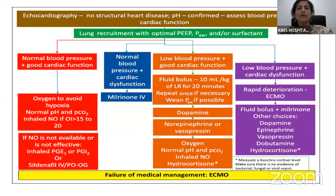So coming to the inotropes, after optimal lung recruitment, if we need to do echo, if there is normal blood pressure with normal cardiac function, then we can just leave it. We need not start any inotropes. We just need to keep monitoring the blood pressures and do periodic echoes. If there is normal blood pressure with cardiac dysfunction, IV milrinone is the preferred choice of drug. In the presence of low blood pressures with good cardiac function, we can use norepinephrine or vasopressin. And in cases with low BP with cardiac dysfunction, these are the cases which deteriorate fast and need ECMO.